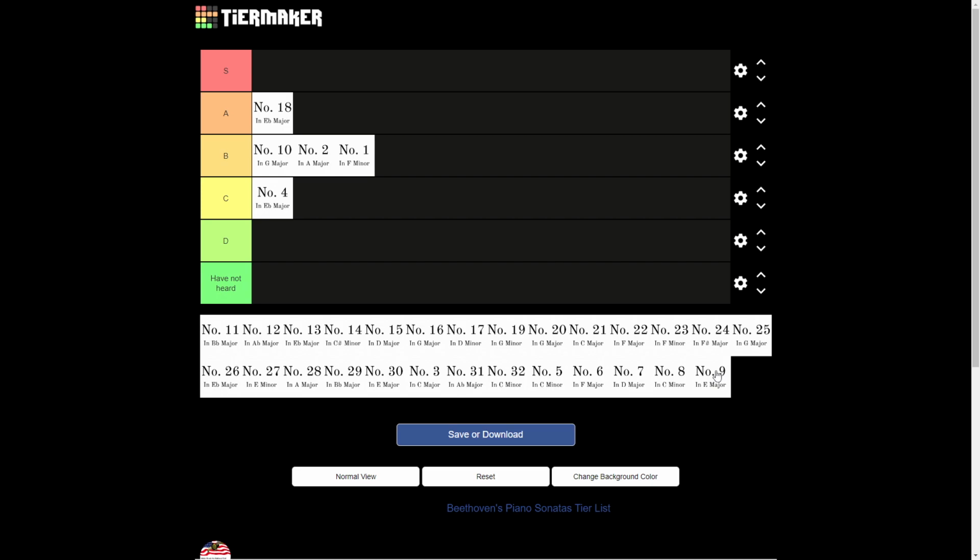Number 9. Number 9, I almost never find myself listening to. It is again part of the Opus 14 set. Funnily enough, this sonata was the only sonata that Beethoven, I believe, arranged for string quartet, if I recall correctly. But really, it doesn't interest me that much at all. So, sorry. All right, next one.